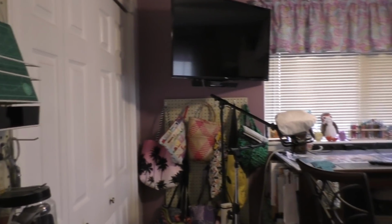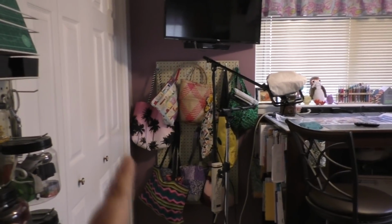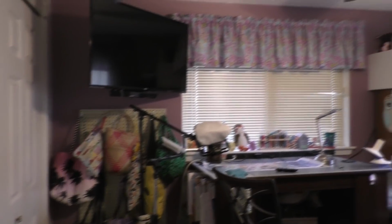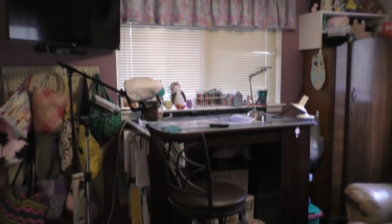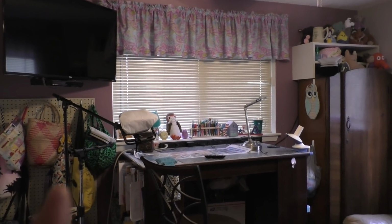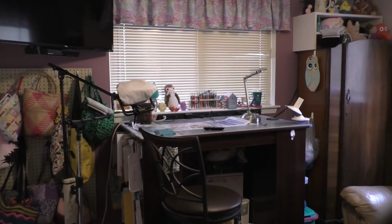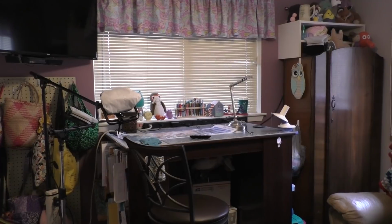Okay, so I just opened the door, and so this is a view of my craft room. That right there is the famous whip wall, and I will give you a closer look at it as I come in the room. I have a TV up there. And then there is my craft desk. That's where my camera sits, on that little tripod thingy. That's where I put the camera when I'm filming my Yarnjoy podcast episodes, okay?